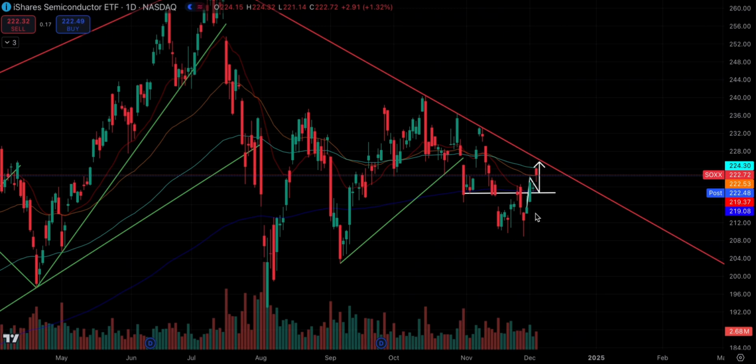So at this point, I'm just staying bullish until around that 227 area. That's where I'm probably going to look to lock in a lot of my profits. And once I get there, I'm probably going to hold a few runners to see if we're going to break that trend line once and for all.